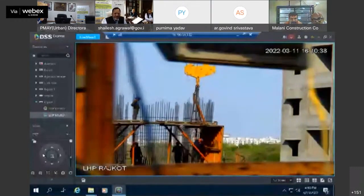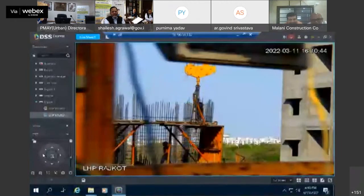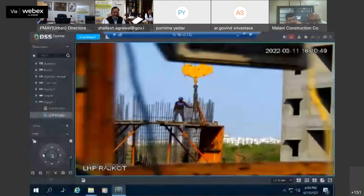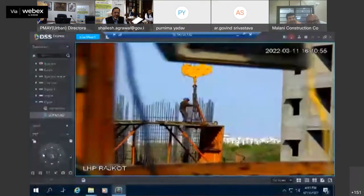Am I right, Jignashu? Yes, sir. You're perfectly right, sir. You can explain this. And I will request Manoj Bhai also to talk about this tunnel form, how fast it's working and how happy he is about the tunnel form. Manali sir, please tell us first.